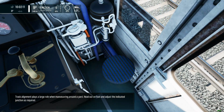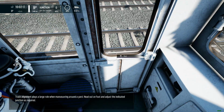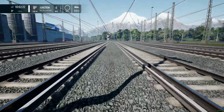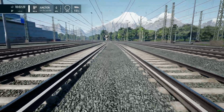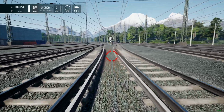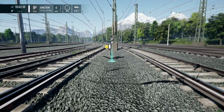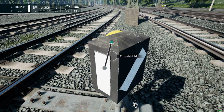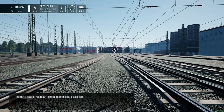Track alignment plays a large role when manoeuvring around a yard. Head out on foot and adjust the indicated junction as required. The path is now set. Head back to the cab and continue preparations.